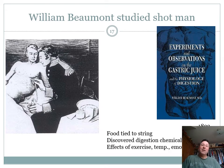All right, a little history. In the very beginning, I talked about Galen and Da Vinci, things like that. Well, Beaumont was a physician who's really the father of digestive physiology, and spent some time in Vermont, you Vermont people out there. As a doctor, he came upon a guy working for the fur trading company at Mackinac Island. He shot himself in the stomach with buckshot, and had a big rib injury and a hole. He thought he was going to die, but he survived.